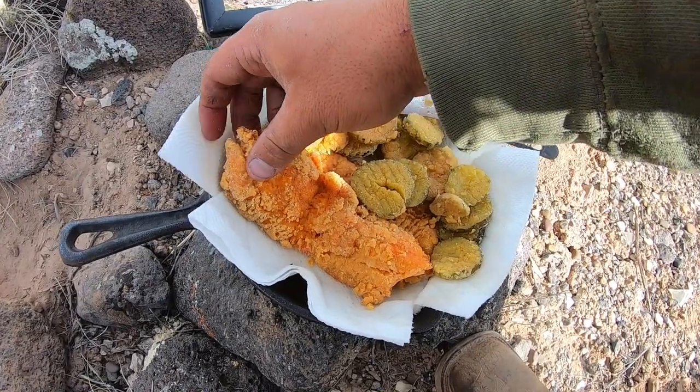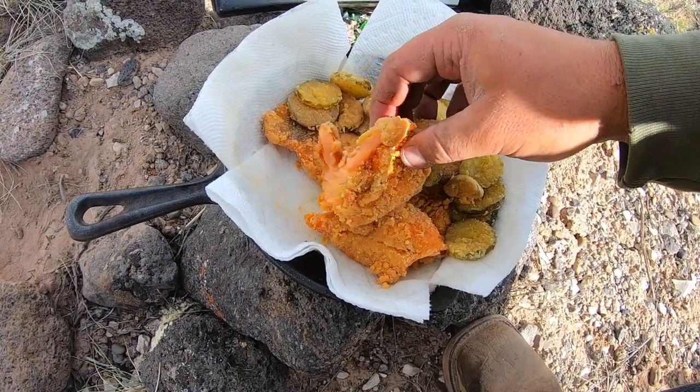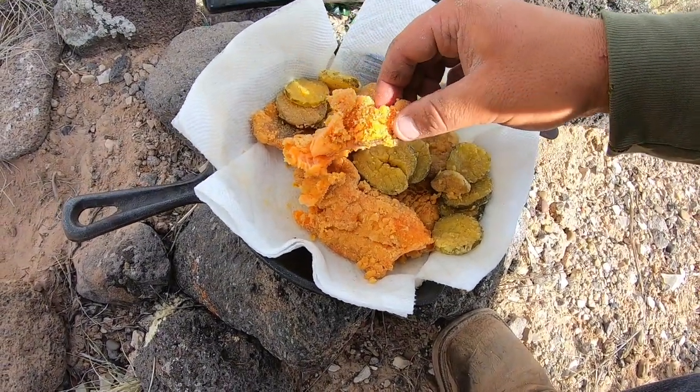Now let's try some of this fish out. Look at that. Breaks apart just like that. Fried trout in hot sauce. Oh yeah, that's a little spicy. I'm kind of a lightweight, but I mean, it's really not that spicy, but I can definitely taste it. Yeah, I'm glad I didn't let those fillets sit in the hot sauce, because I feel like if they did, they would have absorbed so much of it and it just would have been overkill. But just a little bit, just a light coating on the outside. That is plenty for me.